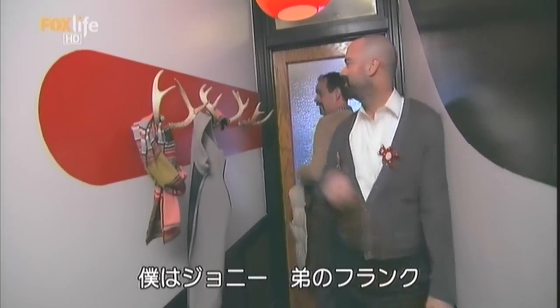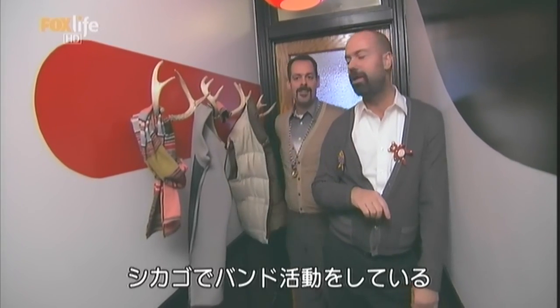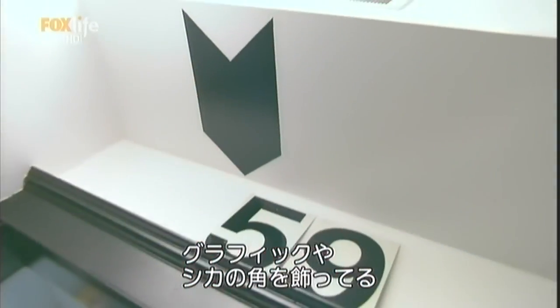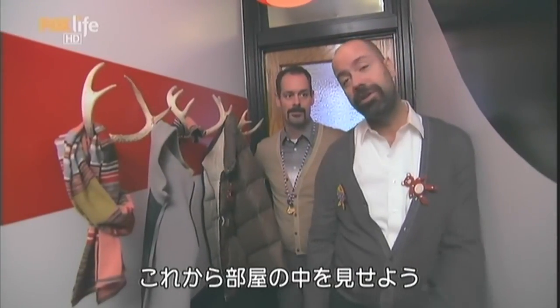Hey, I'm Johnny Navin. This is Frank Navin, my brother. We're in a pop band based in Chicago called the Aluminum Group. This is my apartment in Ukrainian Village, and this is my hallway, actually. And you can see there's a lot going on, super graphics, antlers. I want you to come inside and see the rest of it.